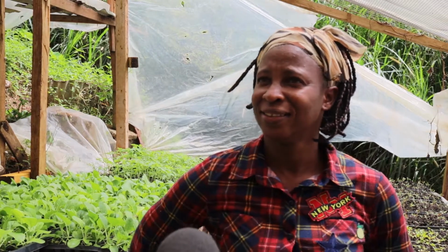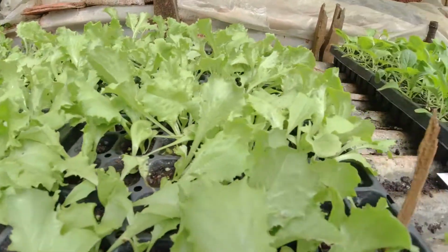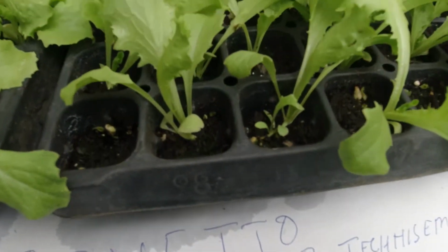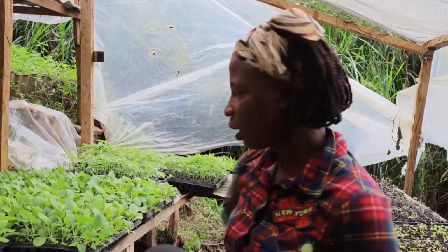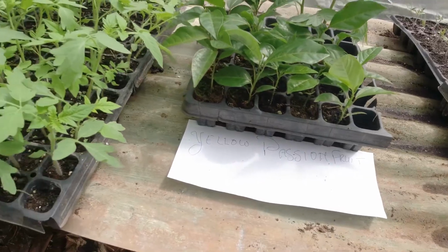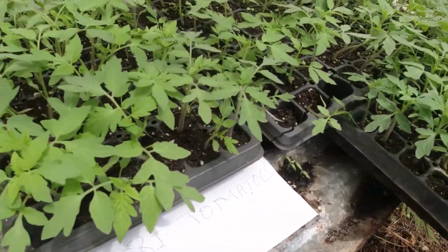Okay, so tell us about what you do. Tell us about the crops that you plant and how you go about it. So I plant a variety of vegetables. I do some long-term ones like plantain and cassava and dasheen, but the short term I do lettuce, pak choy, peppers, cabbage, celery, parsley, and a lot of tomatoes. I grow passion fruit as fruit, just for use and for sale.